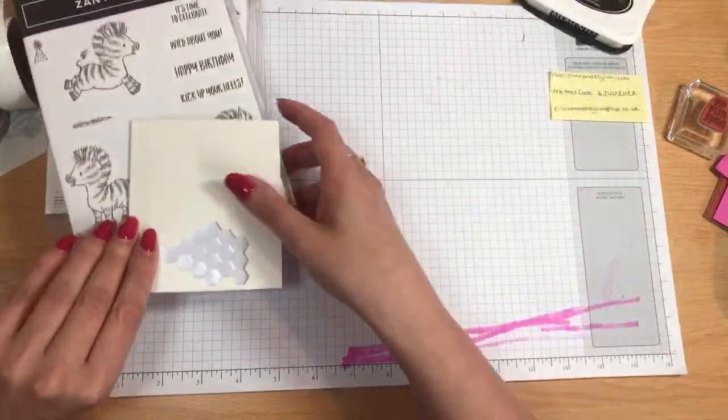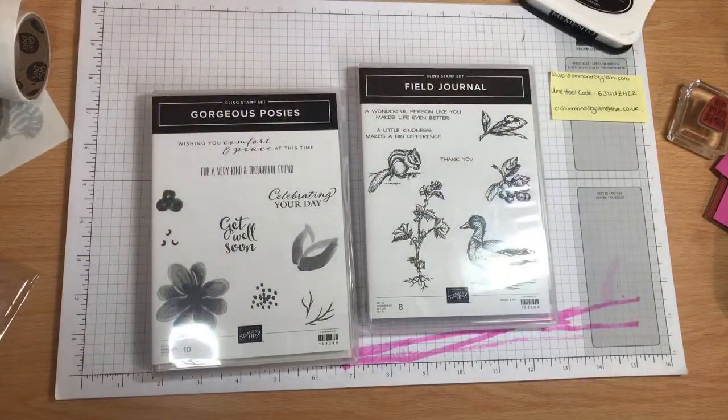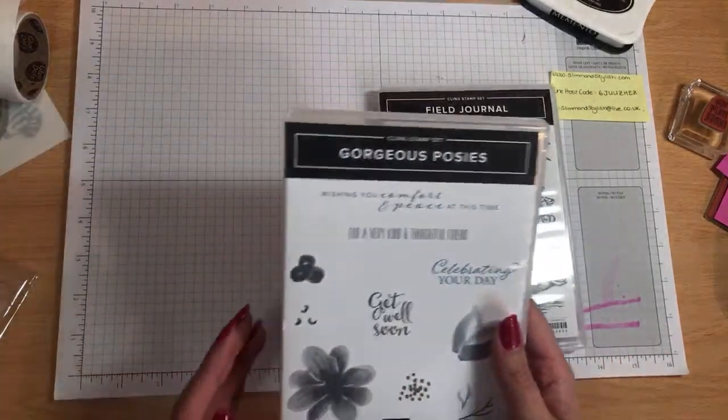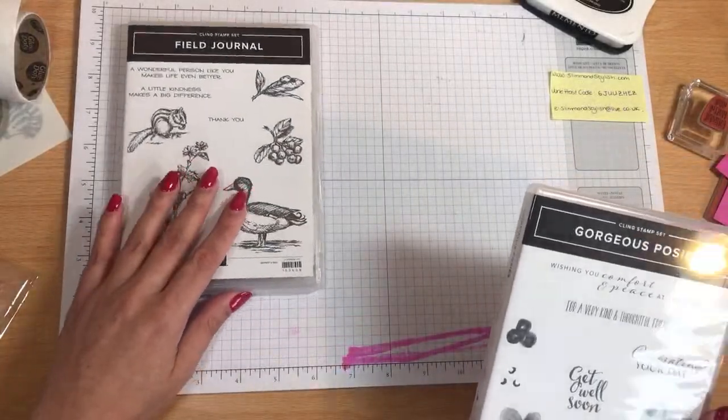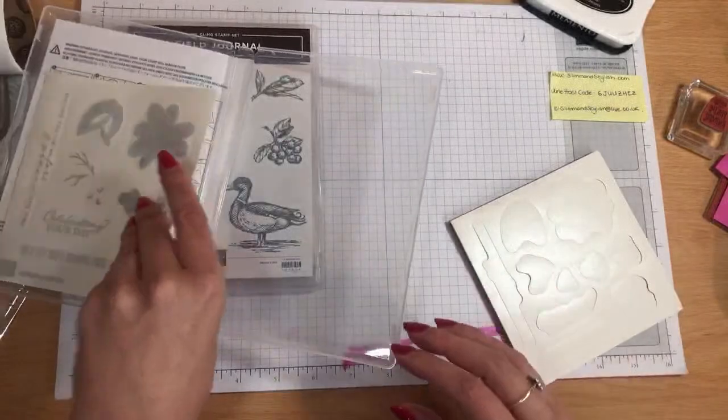So what other sets did we say? Field Journal and Gorgeous Posies. Okay. Who said which one? Hillary said Field Journal, Ivy said Gorgeous Posies. Is that what she said? Yeah. So we'll go with Gorgeous Posies first and then I'll move on to Field Journal.